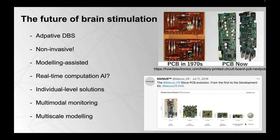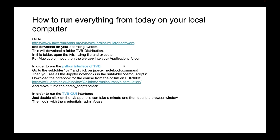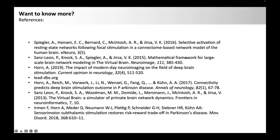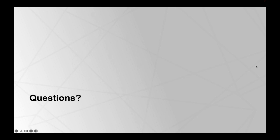And here, just to make a last remark, if you look, for example, at printed circuit boards in the 1970s, and you look at them now, and you compare how long DBS has been out there, and you look at printed circuit board development from only 2014 to 2016, you see that the technology behind DBS is advancing so fast that clinical practice is not yet keeping up. Startups are trying to replace this outdated technology with the newest up-to-date things, but you need to be really sure. There need to be lots of clinical trials, right? So it is just to give you a perspective on what's there to come, and that this can be as tiny as this.